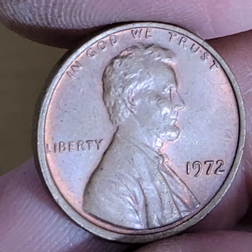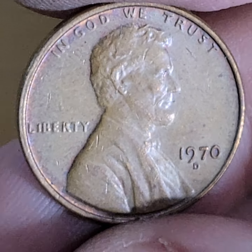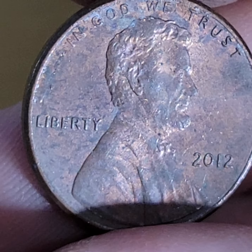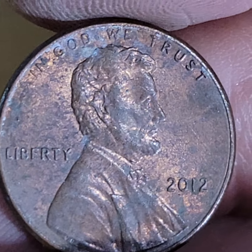Misaligned die. Not too much. I won't hold on to that one. All coppers. Like I said, I see one zinc here in the bottom. I think this is from the previous roll. 2012.